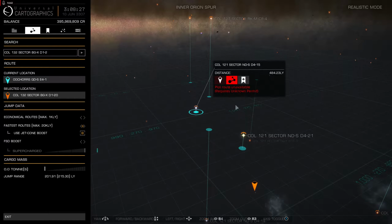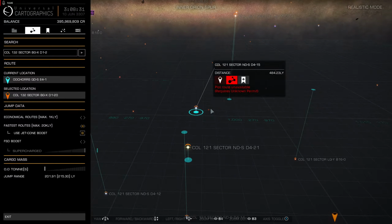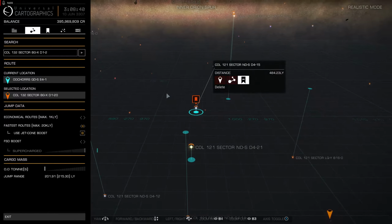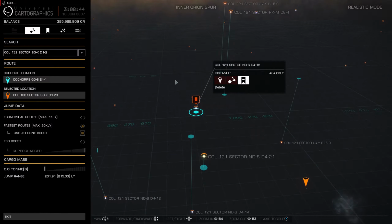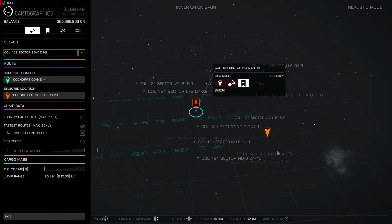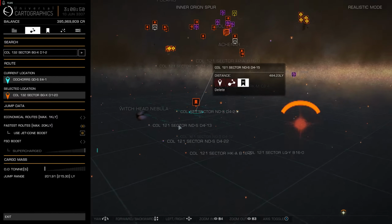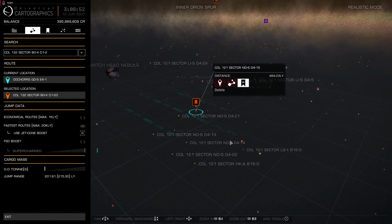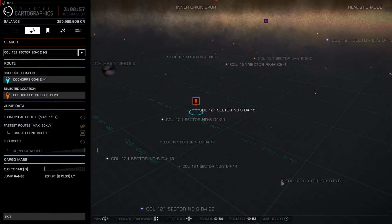Requires unknown permit. Huh. 121 sector. That's interesting. Let's bookmark that. I find that interesting. All right, so where are we? We are here. There's a galaxy. We're trying to get over there. All right, so I guess let's go down here. Let's try this one.